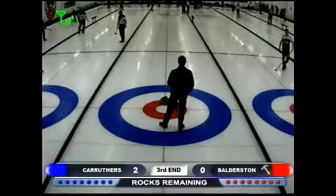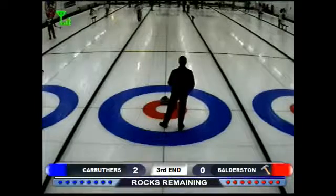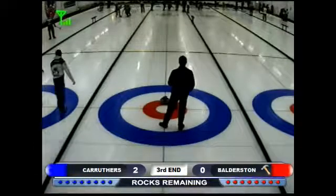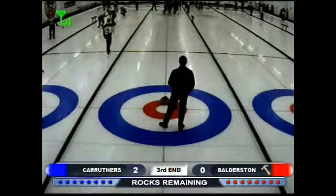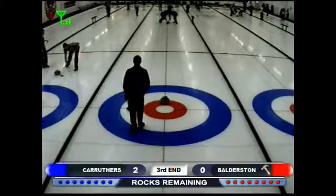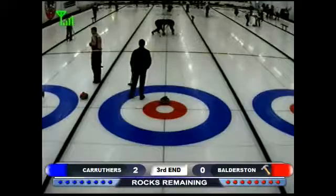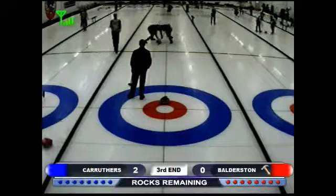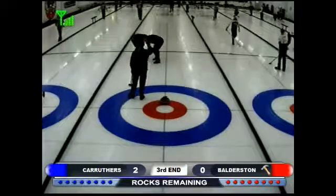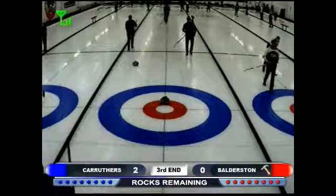So just top 4 got about 14.5 on it, so pretty good. They're noticing that might be a little bit slower coming this way. Not sure if the ice is uphill, downhill, but still pretty good times on those rocks. So, corner guard here. Pretty usual start to the end. I would think we'd see Team Carruthers throwing up the center guard, and then we'll have some action.